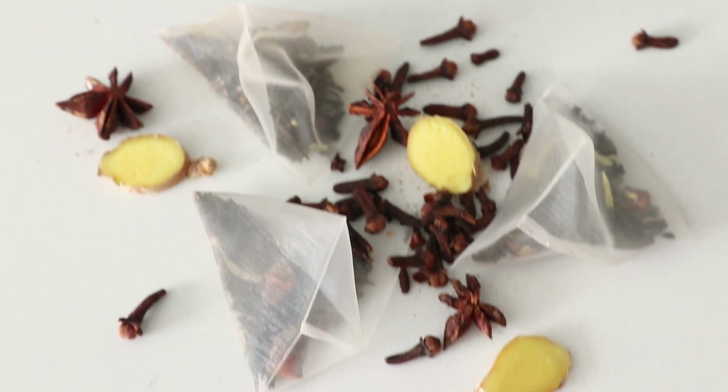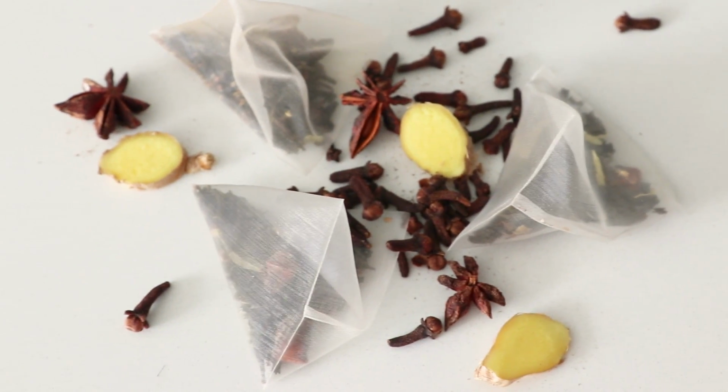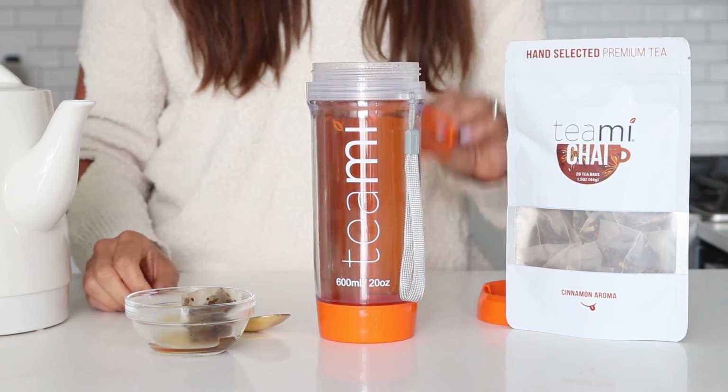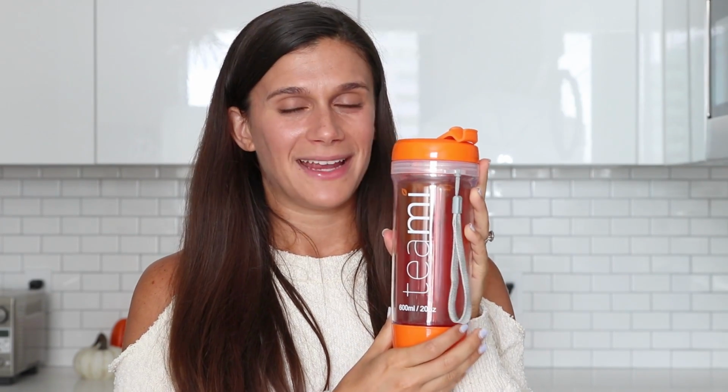You only want to steep it for 5 minutes because this tea has so many fragrant spices like cinnamon, cardamom, ginger and black pepper. If you steep it for more than 5 minutes, it can get bitter. So what we do is we steep the tea for 5 minutes. You can steep it for longer if you like, and then we take the tea bag out of your mug or your tumbler. It smells so amazing and it feels like fall in a tumbler.